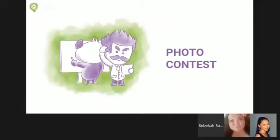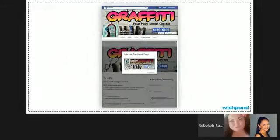And the next example I want to show you is a photo contest. This is a graffiti face paint design contest by Face Paint, which has over 130 participants. And you can see it's lead gated as well. Of course, you don't have to lead gate your contest, but it doesn't really hurt your entry rate, so no one's going to see this and just leave because they can click no thank you. So you might as well try and encourage that on your page.